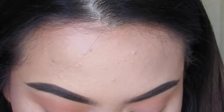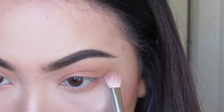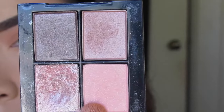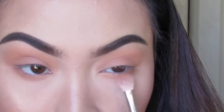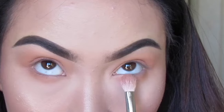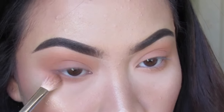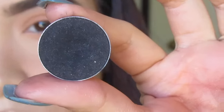It's ridiculous. So yeah, I'm doing that with another brush, I'm actually using a Morphe 433 for this. I guess it's kind of like the MAC 217. And then here, I added this Sonia Kashuk eyeshadow, but it's not necessary. It's barely pigmented, didn't really show up, and I just felt like doing it for kicks, but it was stupid and didn't do anything. So I just blended it away.